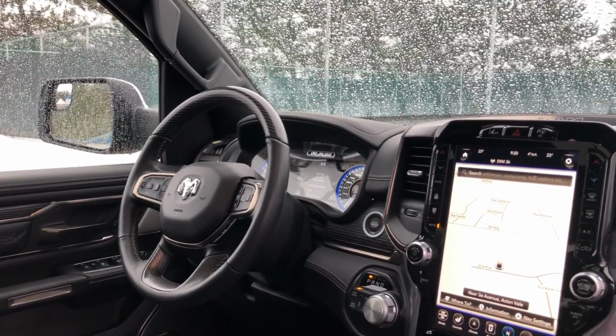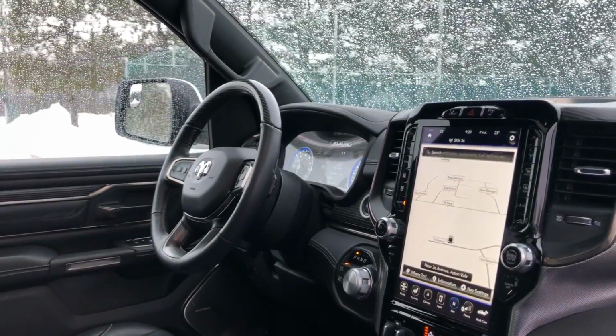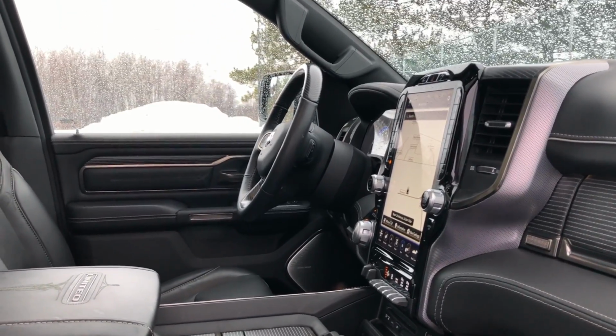So, very nice system on here. Sounds good. Plug in your phone, listen to XM radio. It works really well. Now, before we go on a road test, let's talk about the backseat area. There's a little bit going on back there. Much like other trucks, you don't see too much.